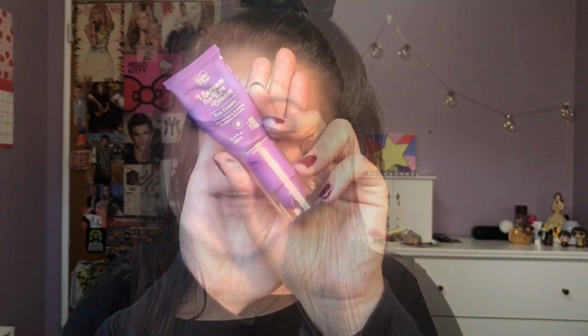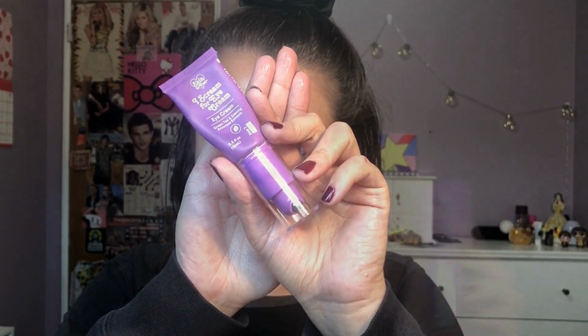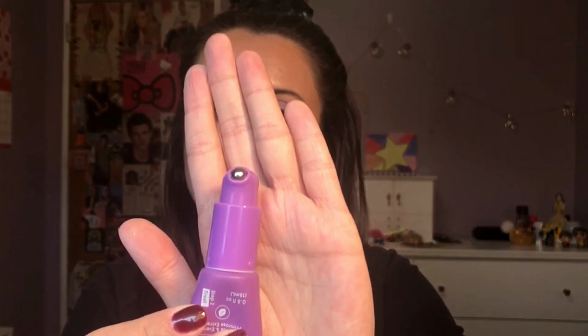So next in their line, they have their step 2, which is their treat. And I have their ice cream for eye cream, and that retails for $14.99. I've already talked about this in my favorites video, like I said, and I just wanted to talk about it real quick with you guys. But I really do like this eye cream. I love the packaging, how it has that little ball. It's so relaxing when you put it on your face. It just feels so good in the morning. You're just rubbing it on your eye.